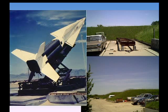We'll mention here quickly the Nike Hercules defensive missile. This is what it looked like on one of its launchers in eastern Nebraska. Well, this was not a picture of eastern Nebraska. I believe it was in Texas. The pictures on the side show a Nike Hercules missile site in eastern Nebraska today.